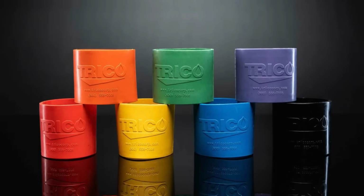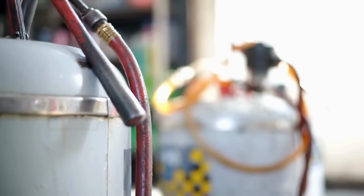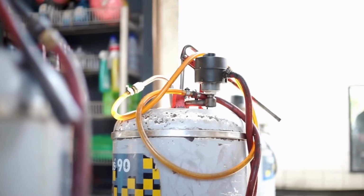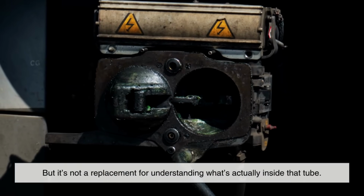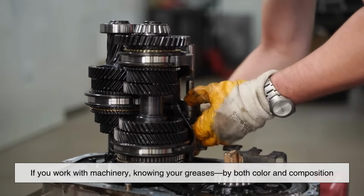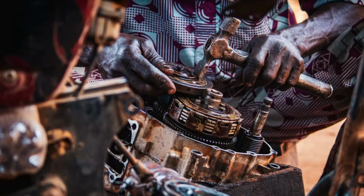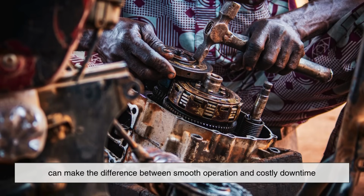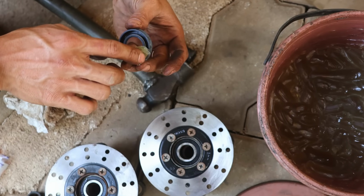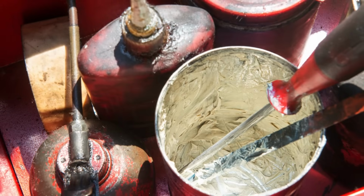Grease color indication is a helpful tool, but it's not a hard and fast rule. It helps with visual identification, avoids cross-contamination, and supports maintenance routines. But it's not a replacement for understanding what's actually inside that tube. If you work with machinery, knowing your greases by both color and composition can make the difference between smooth operation and costly downtime. So the next time you're handling grease, take a moment to notice the color, because it might be telling you more than you think.